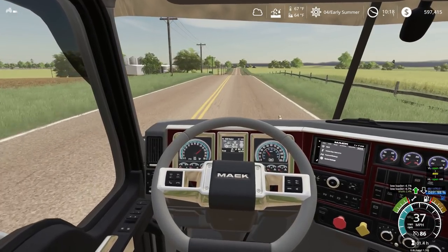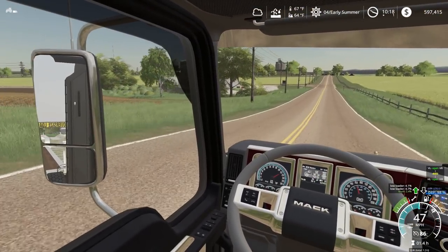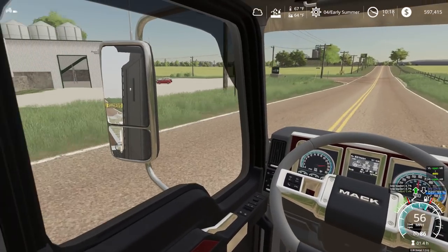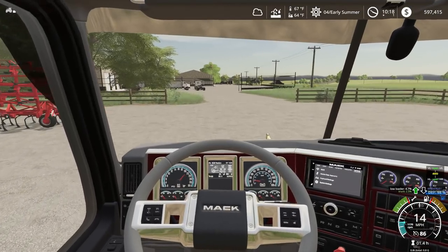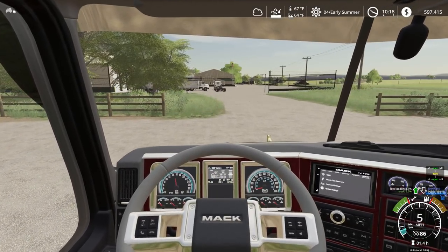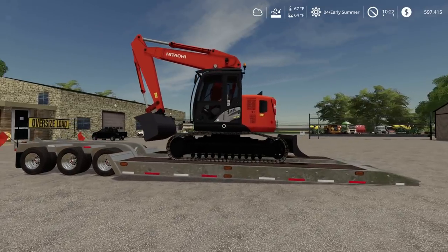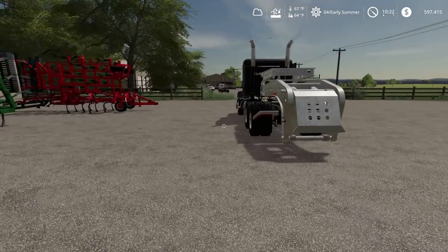Almost to the dealership where we're leasing the equipment. Just a beautiful time of year. Such a nice cloudy day on us here. Alright, gonna unhitch the trailer so we can load here. Just leave this truck running. Alright, so I got my first piece of equipment loaded. Now I just need to back up my truck.